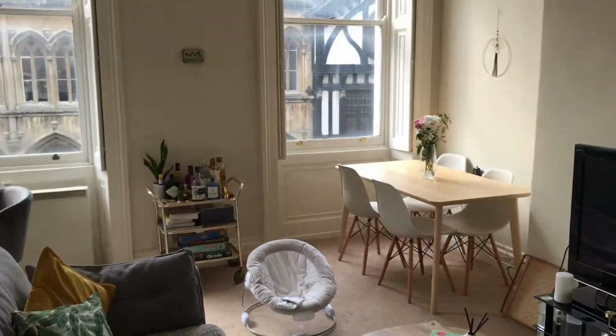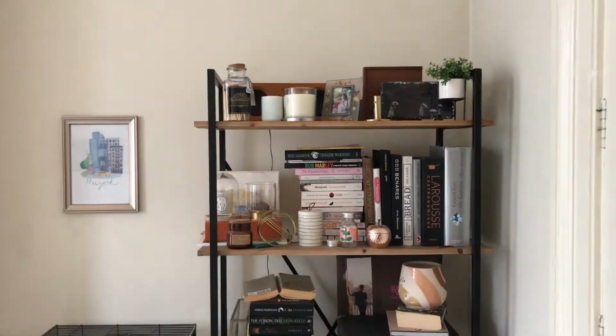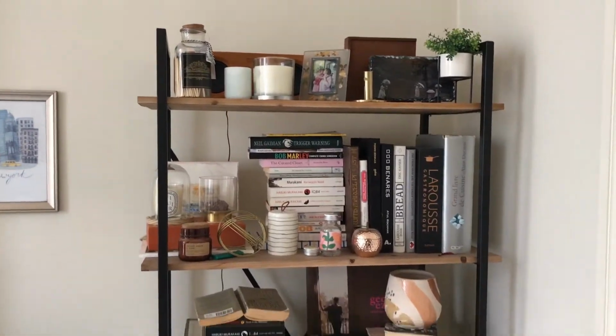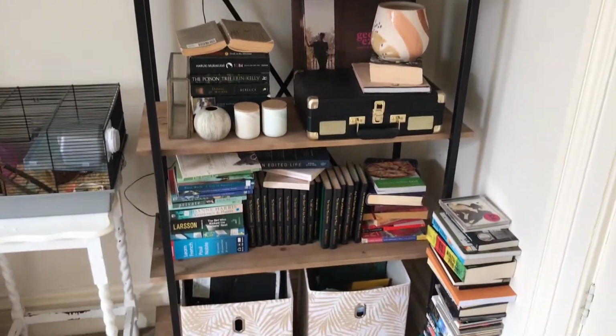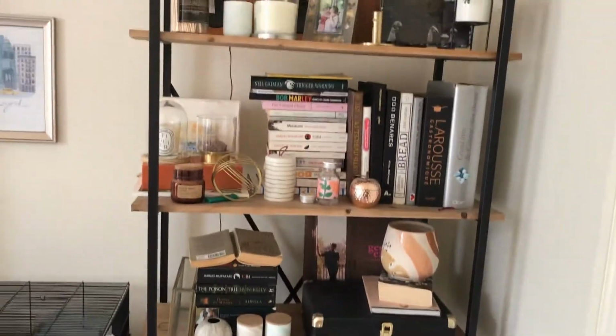But this is the living room. So excuse the state of my floor, my Hoover has broke. And we've just abandoned the shelves because of course we got them the other day and there's no point doing anything with them because we're going to have to pack up. So I absolutely love these shelves. They came from Maison du Monde and we just need to sort them out really.